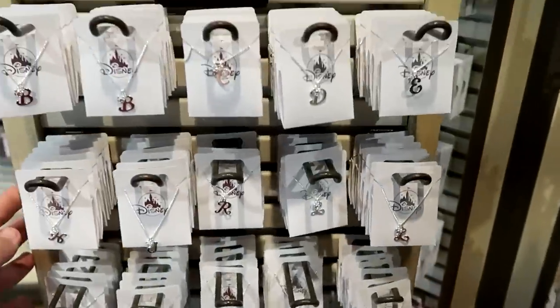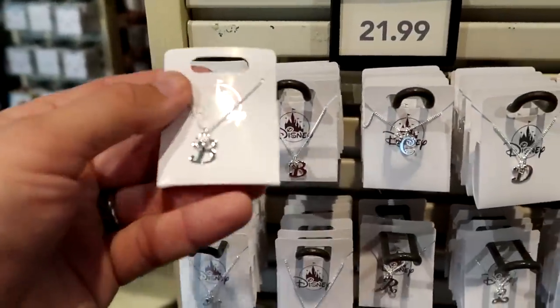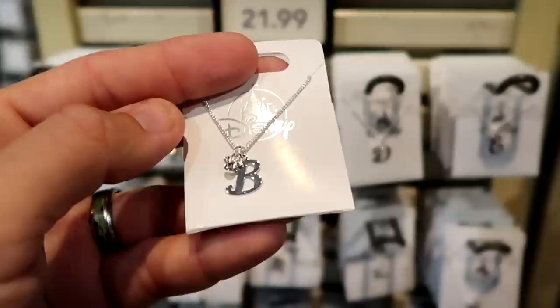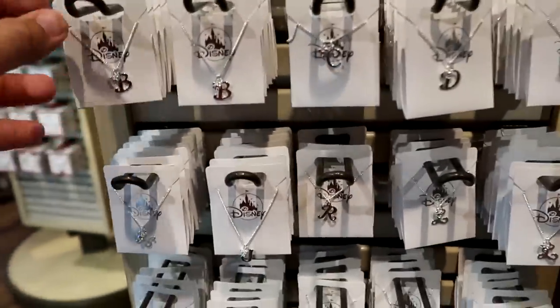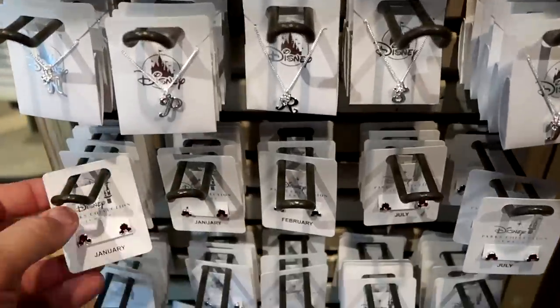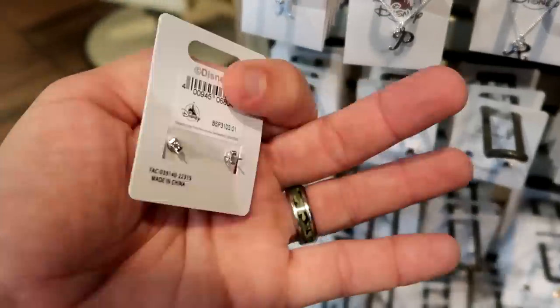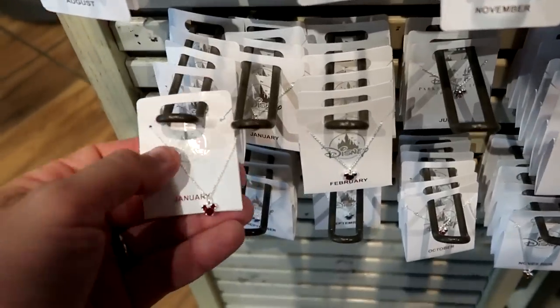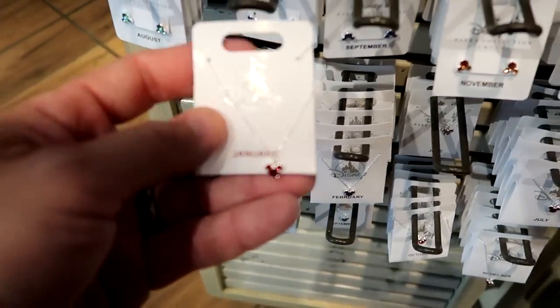And then over here on this rack is a bunch of really fun stuff. It's actually every letter in the alphabet, so you could get like letter B here, and then it comes with a little Mickey. That one is $21.99 for that necklace, but they have everybody's initial on there. Even all the way down here to the earrings, like they'll have your birth month, like January. These are all $21.99. And they do even have those in necklaces as well, which is really nice. Definitely a nice little added touch.